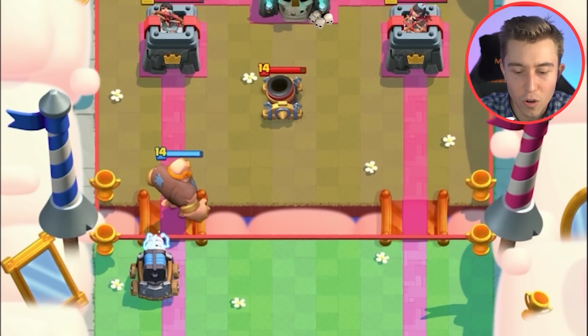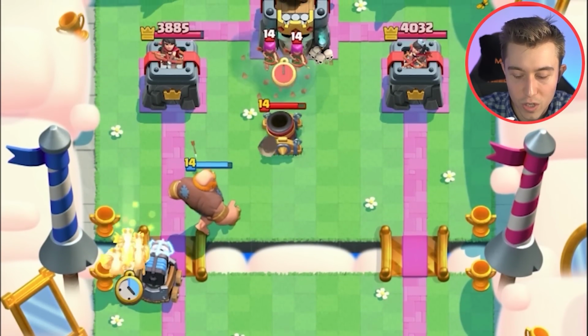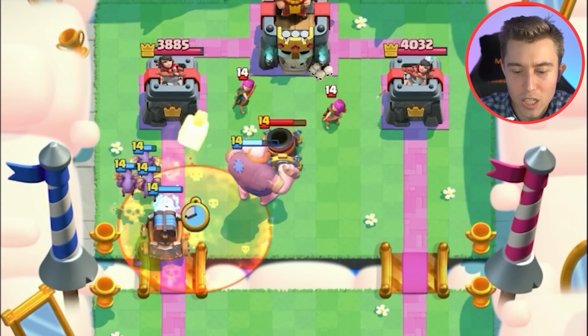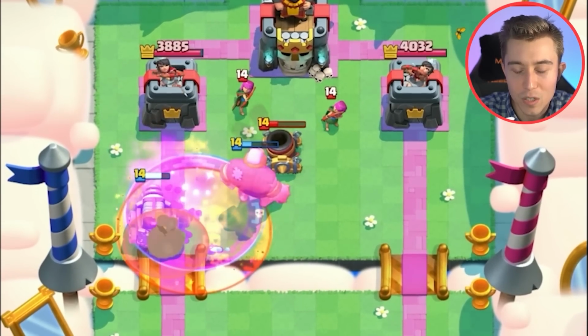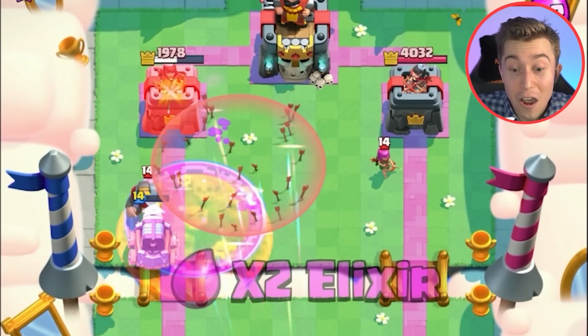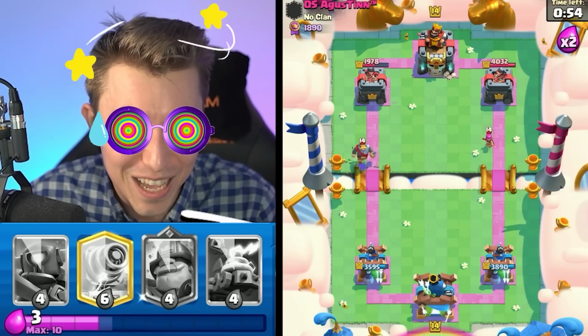I expect him to try to go in for a poison here depending on what his version is. And I also want to rage up my stuff. So I'm going to rage up the Sparky so maybe we can lock onto the tower and get him in a spot that he wasn't expecting. Yo, it's going to lock. It's going to load. Oh, no, I just wasted arrows. I didn't think they were going to survive.